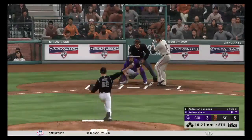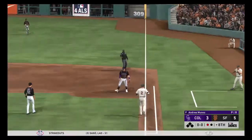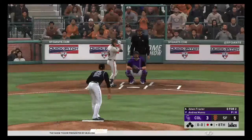Nothing in 2 count, and the pitch to first. He's got it, and he'll step on first for the out. 3 unassisted. Now to the plate, Adam Frazier. 1 run in and 1 gone so far this inning.